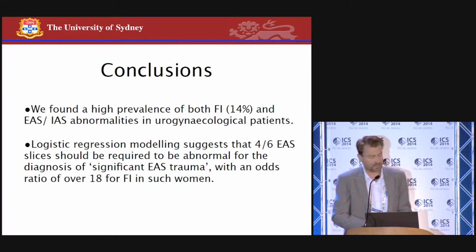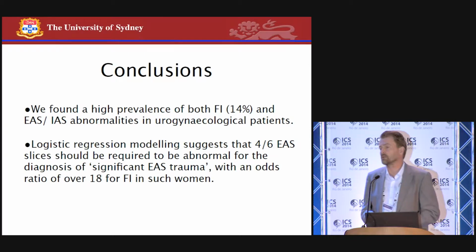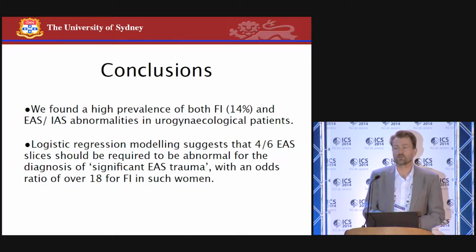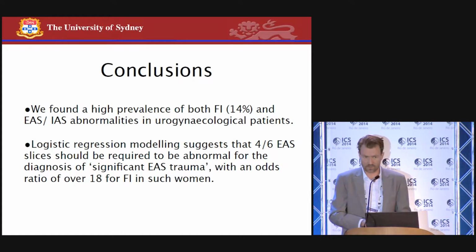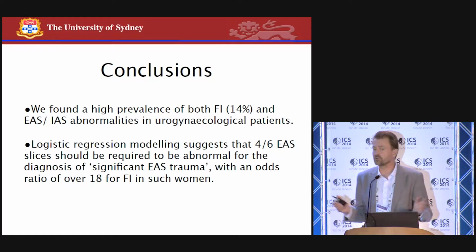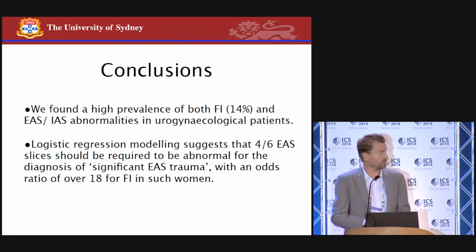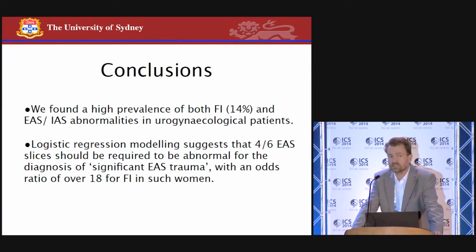Logistic regression modeling suggests that if we want to define significant OASIS on ultrasound, we should probably require that 4 out of 6 slices on such a tomographic representation be rated as abnormal. That is, they have to show a defect of at least 30 degrees of either the EAS or the IAS. The odds ratio for fecal incontinence in those women with 4 to 6 positive slices, compared with those with 0 to 3, is 18, very substantial and highly significant.